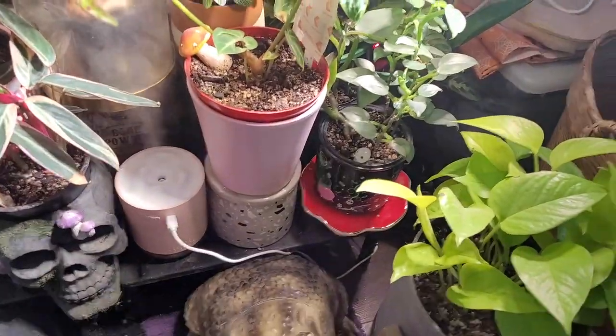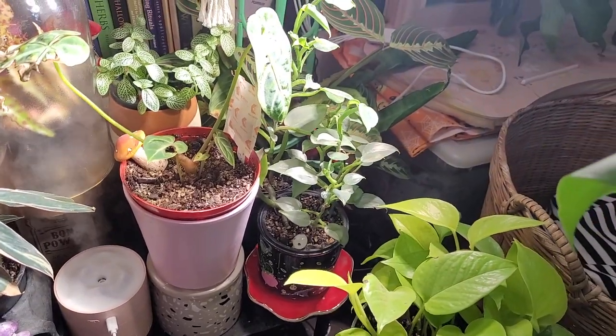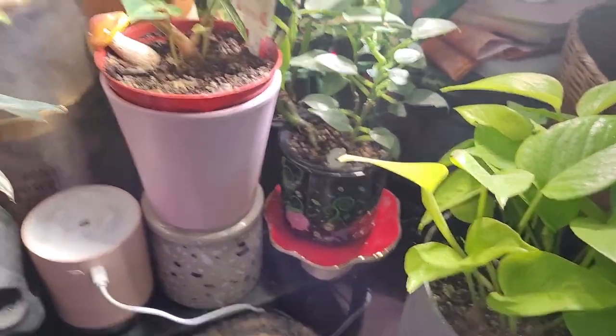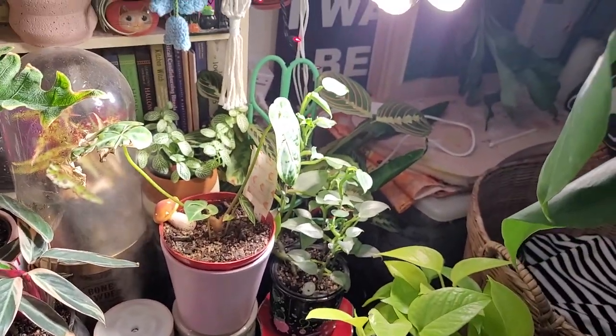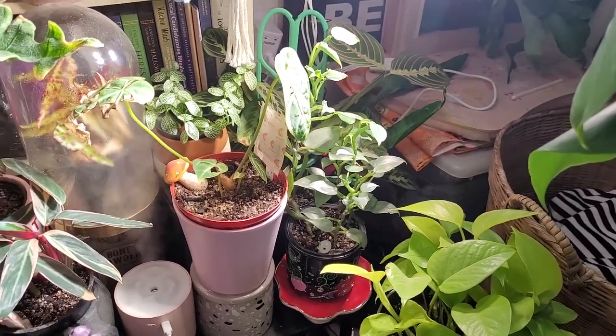In front of it here is my, what is this called? Silver Sword philodendron. It's planted in a pot that sits in one of my favorite David's tea mugs ever, but it's not microwave safe or dishwasher safe, so that's why I use it as a pot. I would love to get this plant really big someday so that I can get the actual sword-shaped leaves, but for now, it's just little.